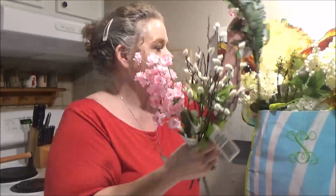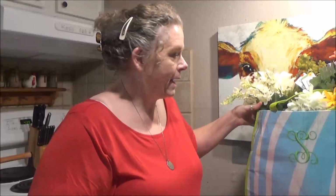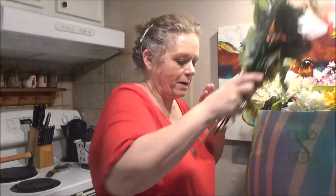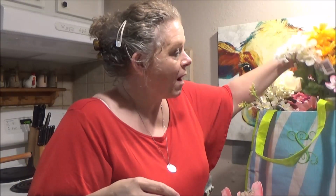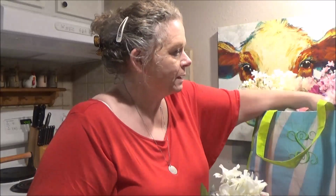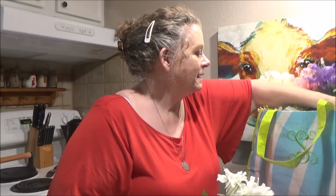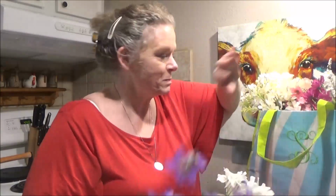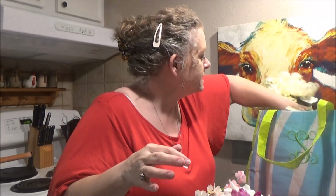I've been on a flower kick lately. So I've got like a whole bag here. Every time I go in the store, I pick up one or two. And now they're putting out all the great fall ones, and I want to buy all those, but I need to use these up first, so hopefully I will get some videos made. And I'm not going to show you each and every one of them, but they're beautiful. I've never seen such pretty flowers.